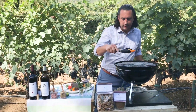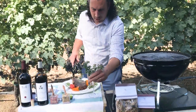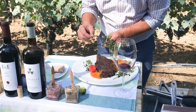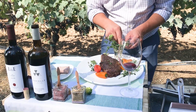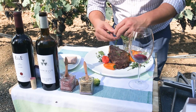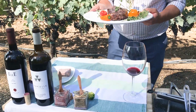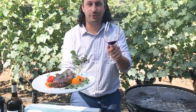Do a little plating right here. Depending on what else you're featuring, sometimes you need a little pop of color like this. What I'm gonna do is take some fresh marjoram, just throw it on there. For me, I love herbs, so I'm gonna go like this, throw these in here, and I always like a living kind of garnish when possible, so we're gonna keep this here. And here we are. To a life well lived.